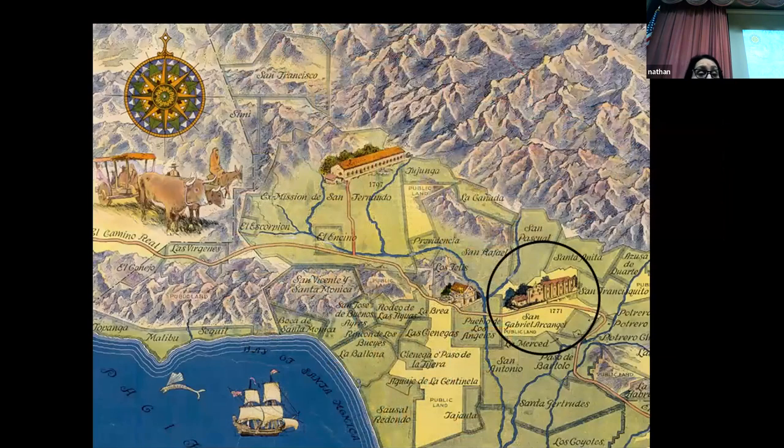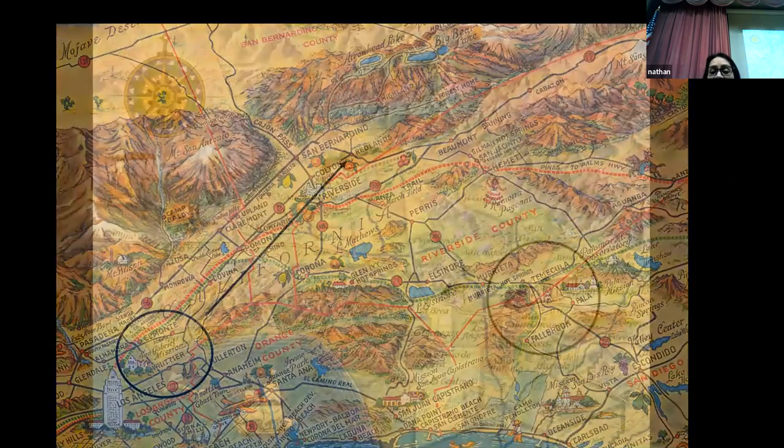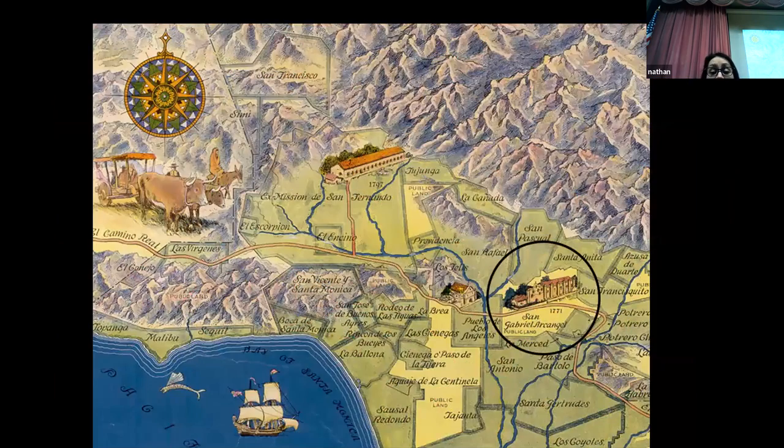Among the earliest missions was San Gabriel, which was established in the foothills of what is now, of course, the San Gabriel Valley, and became the most productive mission in the system, an achievement that was, of course, made possible by the work of the Tongva people, who lived and worked on the site. Now, the San Gabriel mission, as this artistic map shows, came to be located near the Pueblo of Los Angeles, which was founded in 1781, a decade after the mission was built. And that really became the social center for the region in the decades that followed.